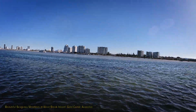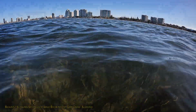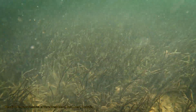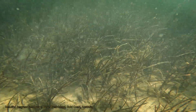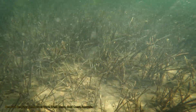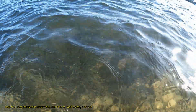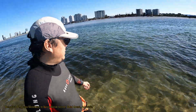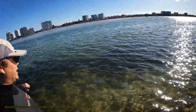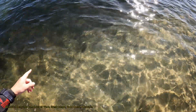Another important fact about seagrasses is that they absorb carbon dioxide 35 times faster than rainforests. Even though they cover only 0.2% of the seabed, the seagrass meadows absorb 10% of the ocean's carbon each year. Wow, that's a lot. The reason why seagrass meadows are able to reduce the amount of climate change is that they trap the carbon dioxide and store it in their leaves and roots.